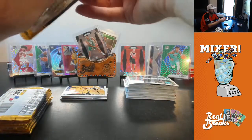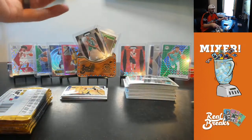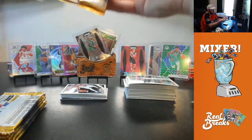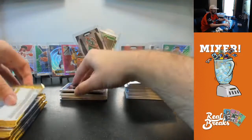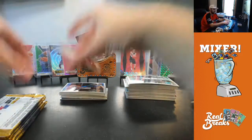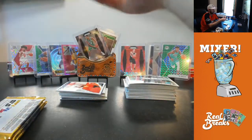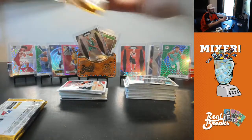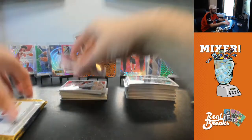But 18-19, we're looking for Luka and Trey, obviously. But then Michael Porter Jr., Jaren Jackson Jr., Shai Gilgeous-Alexander, DeAndre Ayton, Bagley, Sexton. A lot of good names to look for. I think Graham is solid too.